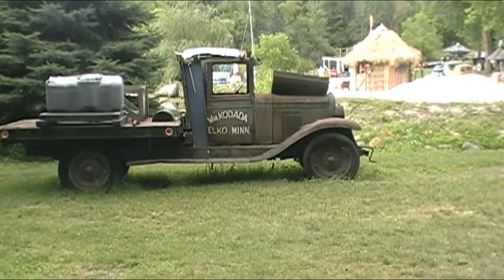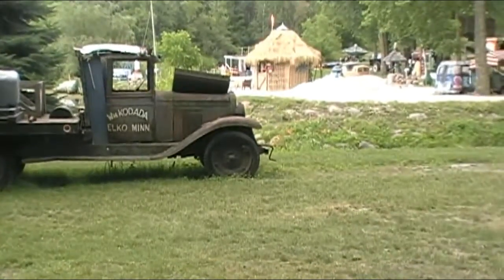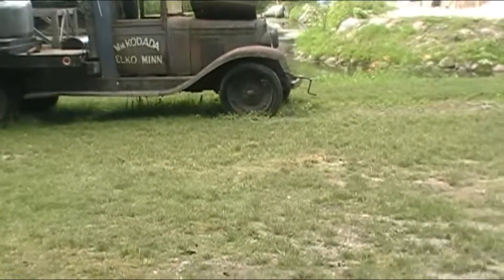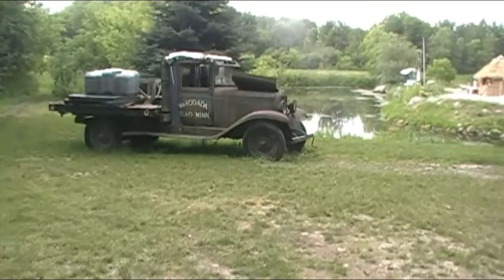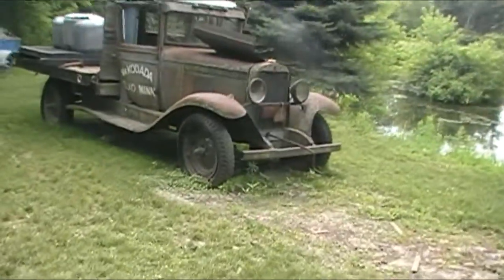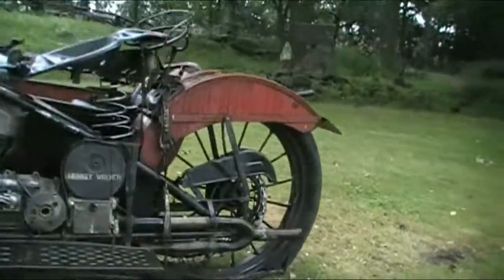Codata, WM Codata, Elko, Minnesota. That's an old truck. Looks like it has a hand crank on the front. I believe it has an old hand crank. Yep, it's got an old crank on the front. That's pretty neat. Okay, so here we are by the big motorcycle.